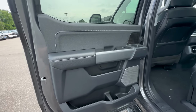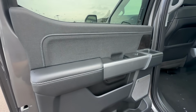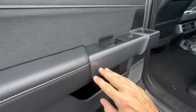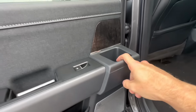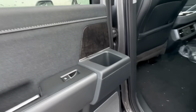Checking the inside, you see the materials that are fairly common for an F-150, especially with the Lariat. You got the material here with the white stitching. You got the leather here. You got your storage down here. The Bang & Olufsen sound system. Small cup holder here. You got this with a kind of dark pattern there.